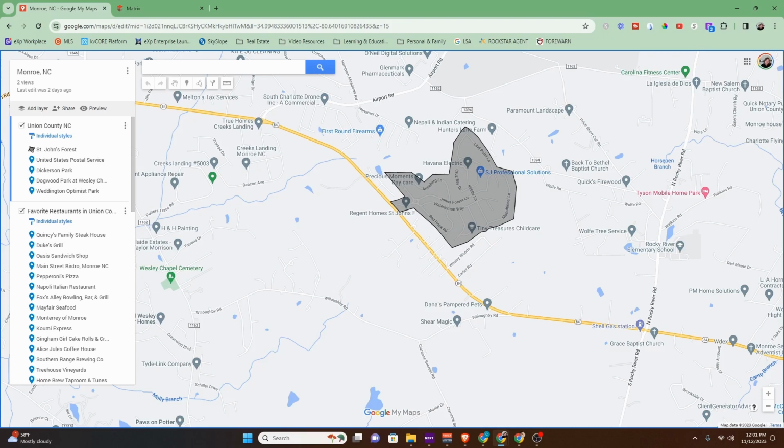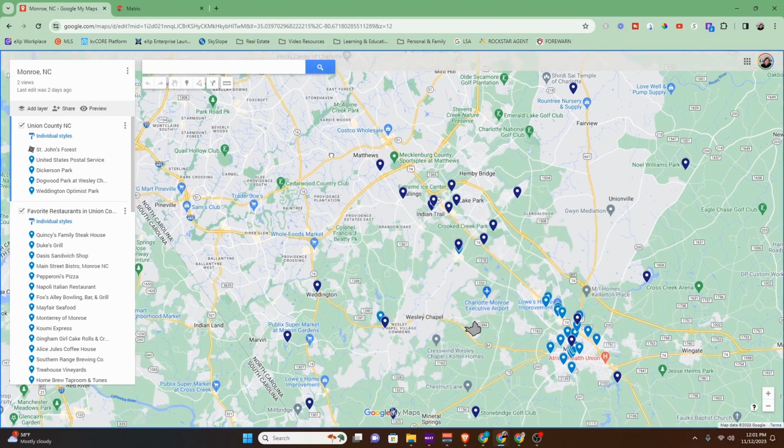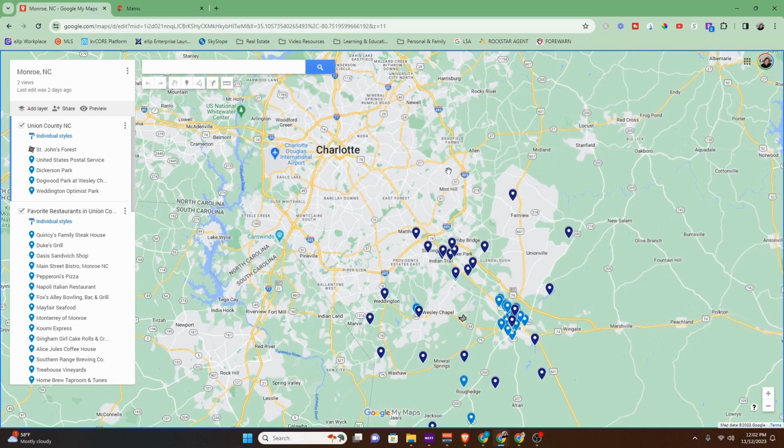Besides that, we are about a 45-minute drive to Charlotte Douglas Airport, and we're 20 miles from uptown because we don't have easy access to the main highways. 20 miles to uptown could take you even 50 minutes if the traffic is really bad. You might be able to get there in 40 if the traffic is really good. But if you're traveling from St. John's Forest into uptown, it might be a bit of a trek for you.